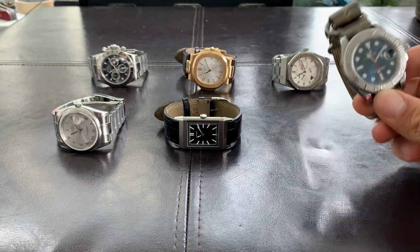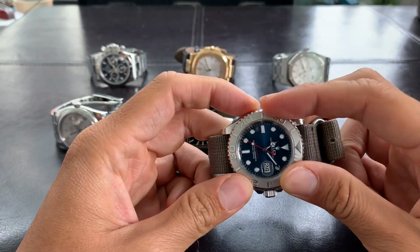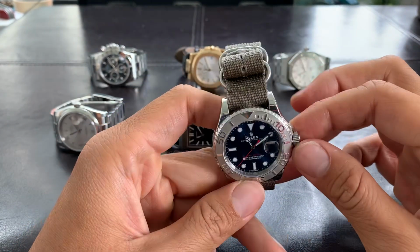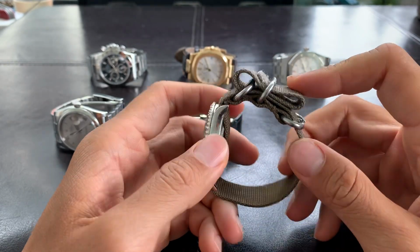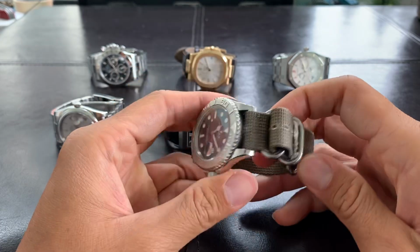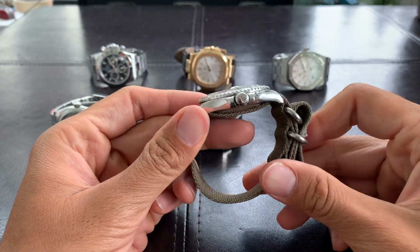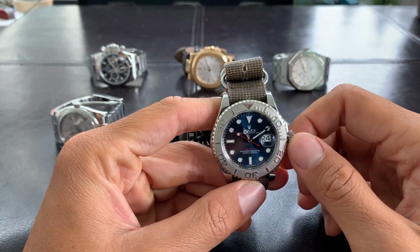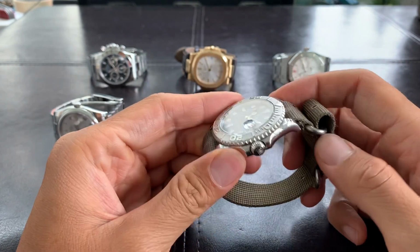And over here, this is probably the watch I wear the most. This is my everyday sports watch. I wear it to go paddle. I wear it to the ocean. I go canoeing with this. I bike with this. It's the Yachtmaster. I spend the most time with this on my wrist, and it's a great watch. I really love it.